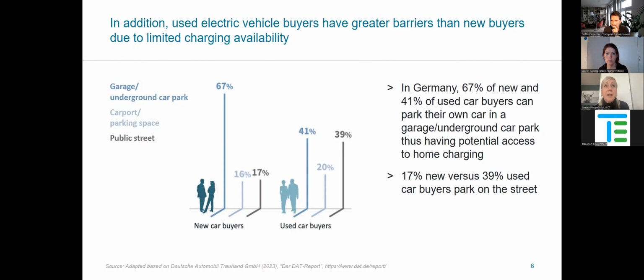So the share of people owning a garage or who can park their vehicle in an underground car park is much higher, 67% for new car buyers. So the potential to charge at home is much higher for new car buyers. So this is just a bit of background to get an understanding of what kind of policies are necessary when we talk about the used BEV market. Next slide.